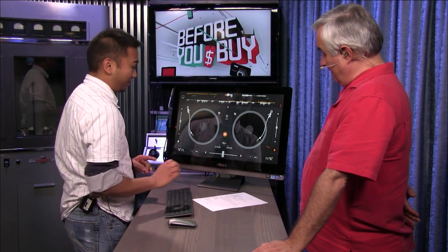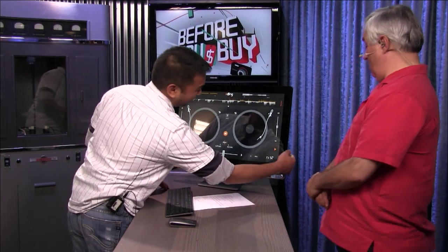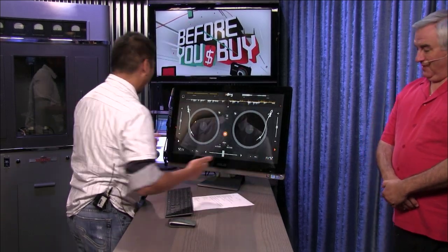I'm going to go through a list here because I just can't remember them all. So you have a Blu-ray combo with a DVD burner. Blu-ray's in here? Yeah, Blu-ray's in here. Oh, wow. Actually, if you click this button, it pops out. That's nice. There's your Blu-ray drive. Oh, okay. And then you have a couple of ports here.